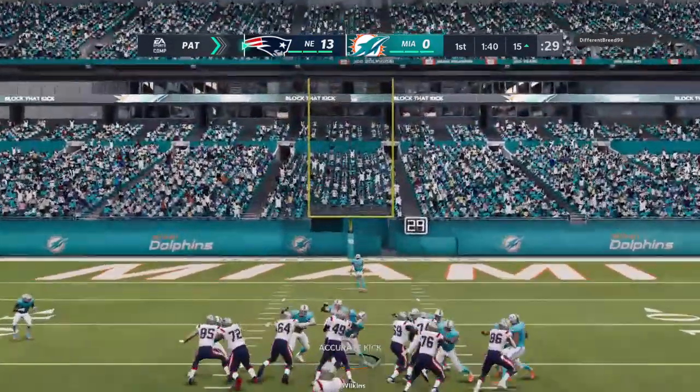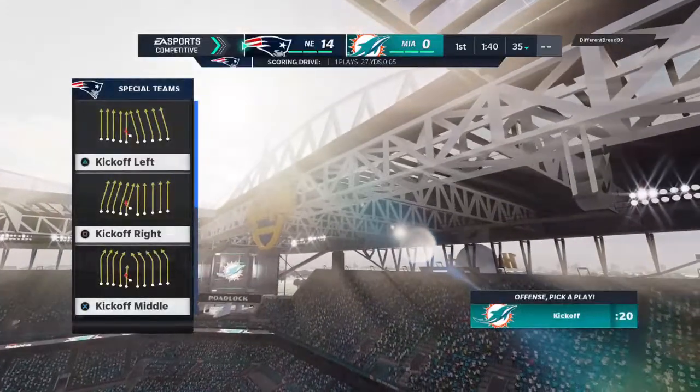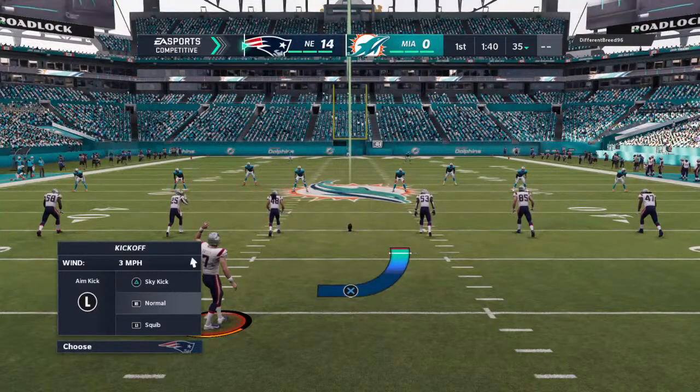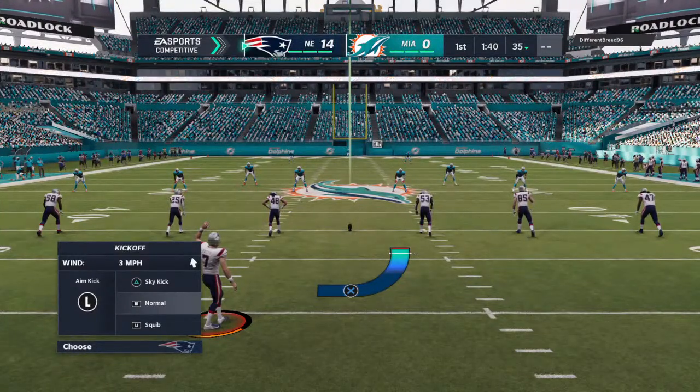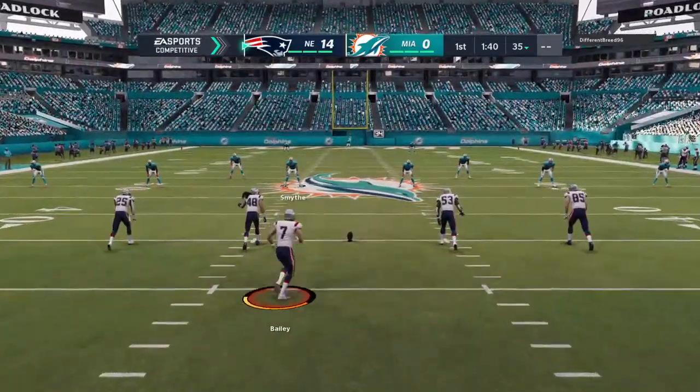Yeah, and mentioned it already. On the road, to be able to go into someone else's house and establish a start like that, obviously your confidence rises in a big way, and you're putting some doubt in their minds. Bailey now to kick it away after the touchdown.